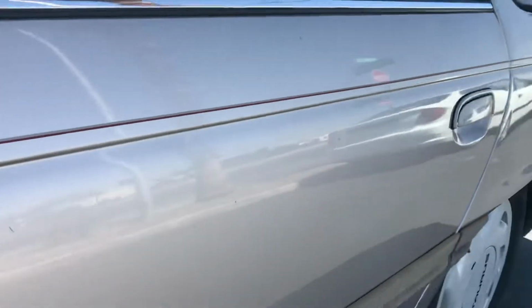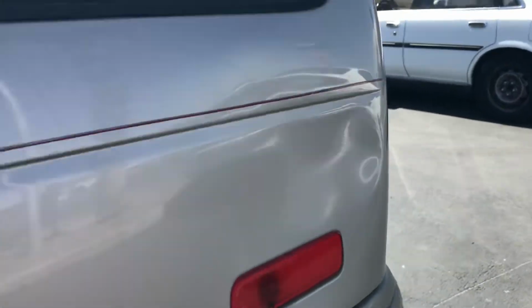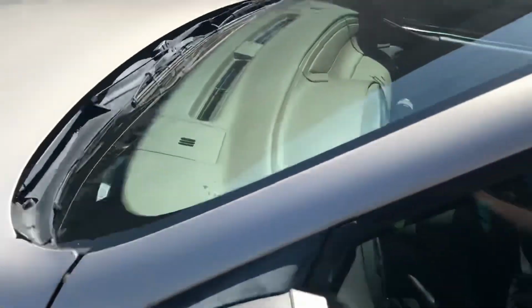Starting from the fender here, everything is shiny. All the paint is good. Towards the back here, there's a little bit of a bump or something. I hope I can catch that on camera so you can see that. The tint on the windows is just kind of peeling off a little bit, so you may want to retint the windows if you get this. It does have a roof rack, which is nice, and you can see none of the paint on that pillar is discolored or faded or anything like that.